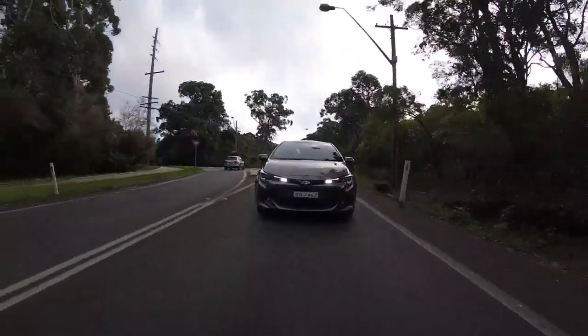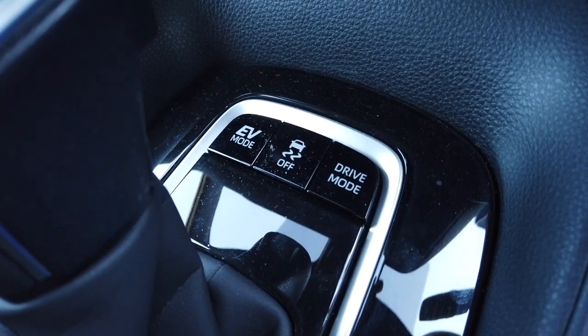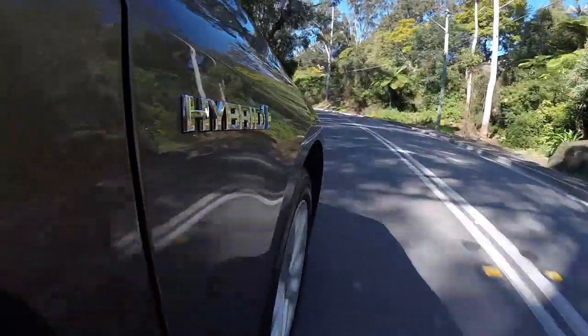Yeah. There is, interestingly, a power mode. Did you drive it in power mode? It's called sports mode in other cars. This one's called power mode. Yeah, I did actually. If you're going up a steep hill, I found that was actually a useful button. It did make a difference, I noticed. Yep, so it does, which is really good.